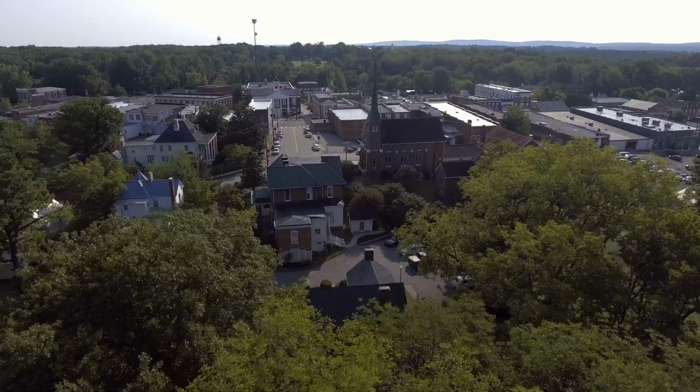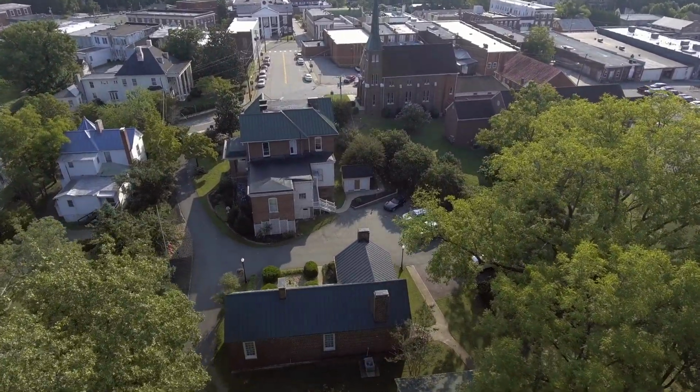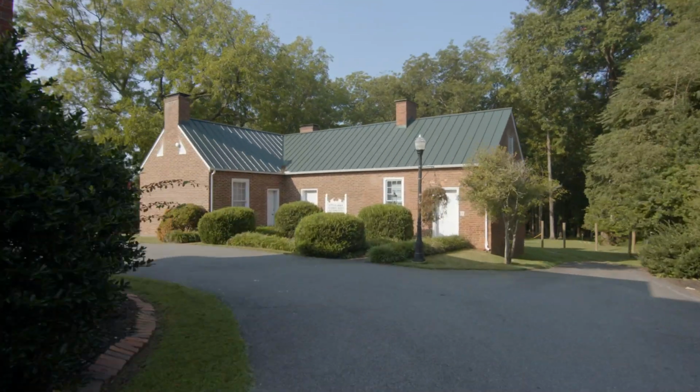This is the 1813 Clerks Building that was, when Chatham was the county seat in, I think, 1777. They built this to record the deeds, and it was much like the one in Callens. It was a bit bigger, and it was really the governmental seat of the county.